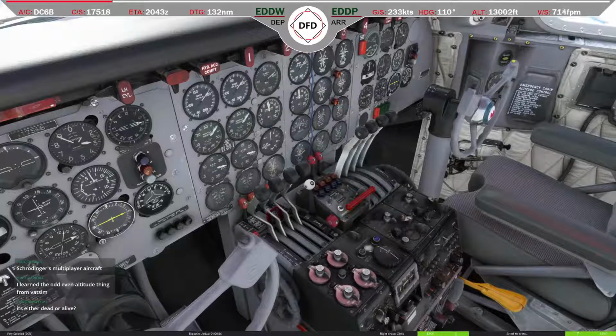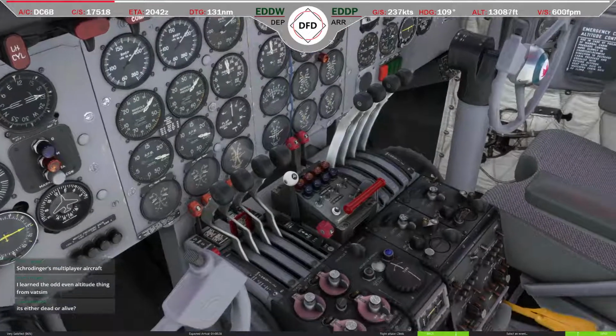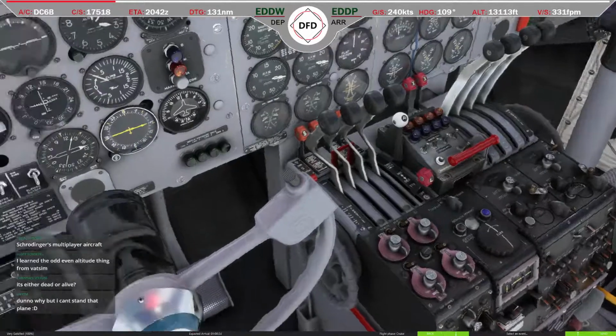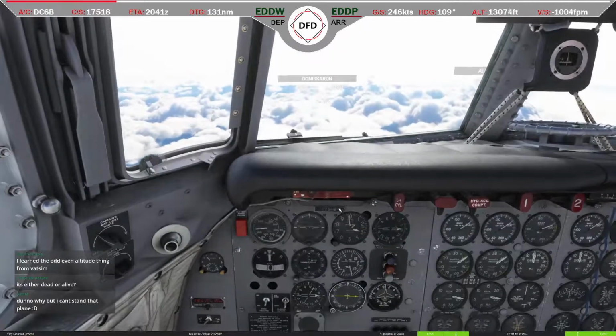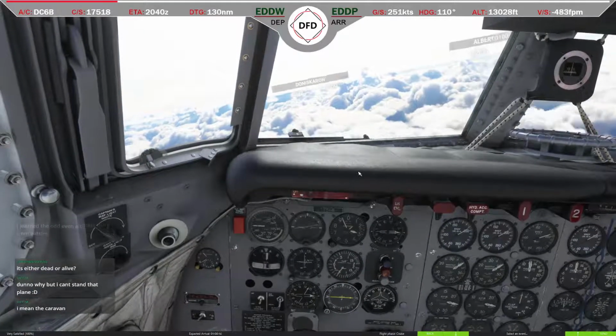Yeah, tell you, it's a good description of it. So we want to be 200 to 300 feet per minute when we get there, and we turn on the altitude hold. There we go, 13,000 feet. So the aircraft will now accelerate as we lock in, and for some reason bounce around the sky.